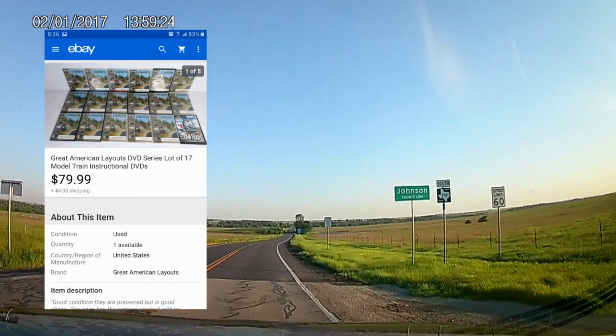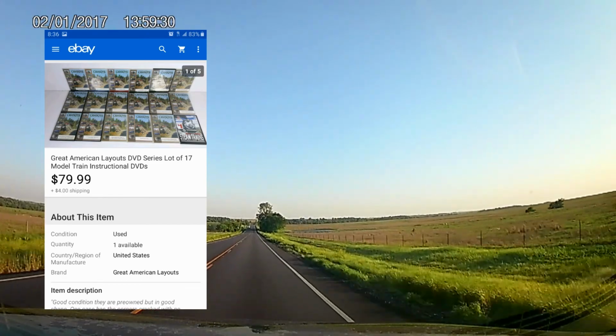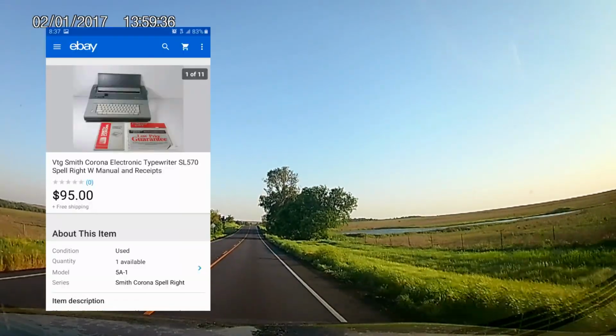It came from one of the high bid auctions again. It was a guy who had a bunch of train stuff, and I've listed some of it, sold some of it, and I still have some to list. So, yeah. Next we have a vintage SmithCorona electric typewriter.